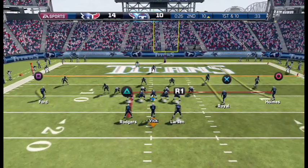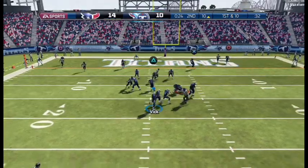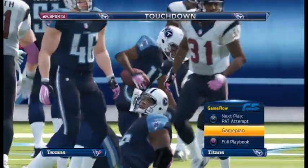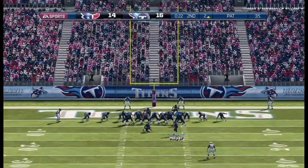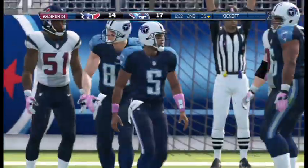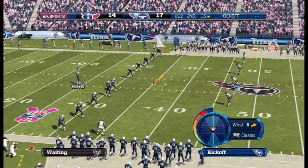They're back at the line after that catch for a first down. Out of the shotgun formation. Going across the middle. Touchdown, Tennessee Titans. What a good job by the wide receiver. Not a terrific pass, but he just goes in there, makes a wonderful catch for the touchdown. It's good. Titans ready to take it to the opponent.